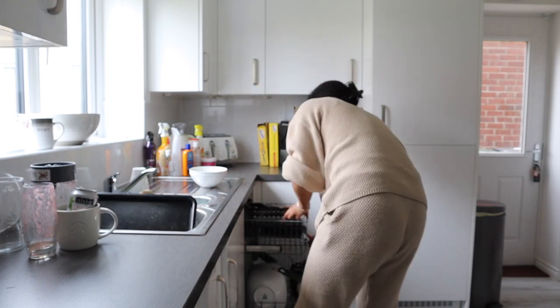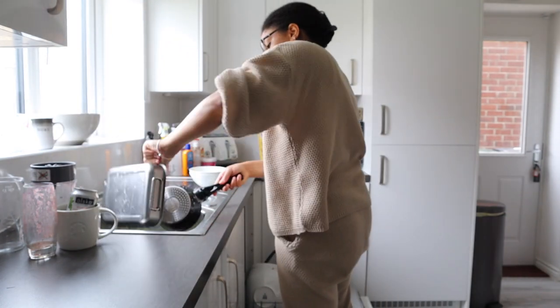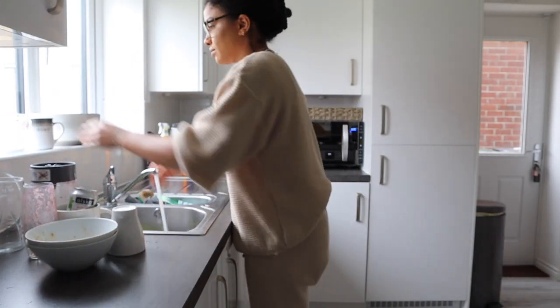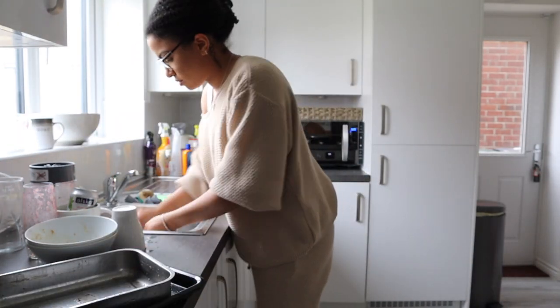Okay, so we're just starting off by putting the dirty dishes into the dishwasher. I will tend to try to stick as many as I can in there without overfilling it, of course. The rest of them I do clean by hand, especially the bigger and clunkier ones.